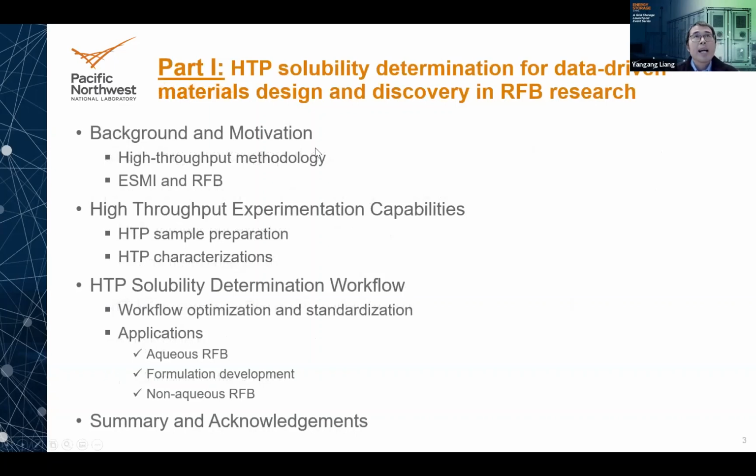So for part one, high throughput solubility determination for data-driven materials design and discovery in redox flow battery research. So I will first introduce the background and our motivations. Then I will focus on the high throughput experimentation part, which include the development of the high throughput capabilities and one high throughput workflow to determine the solubility of redox active materials and its application in aqueous and non-aqueous redox flow battery. Also, we will show how we optimize the electrolyte formulations.